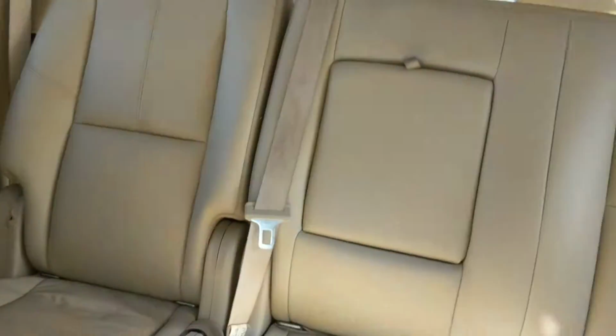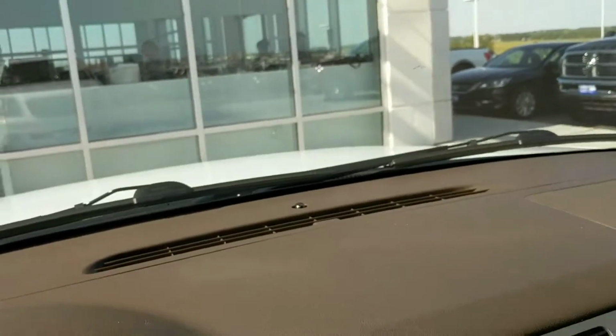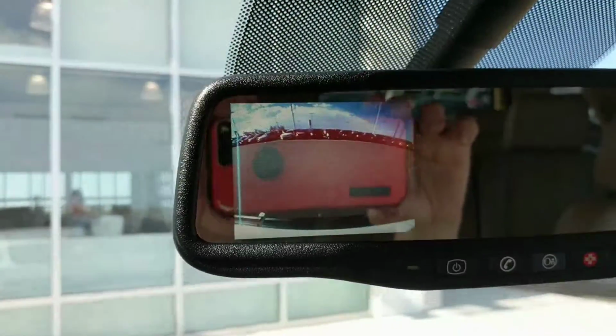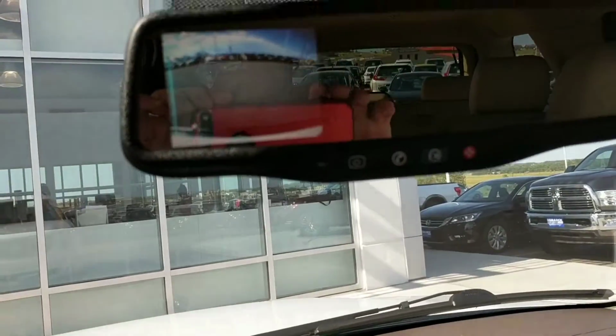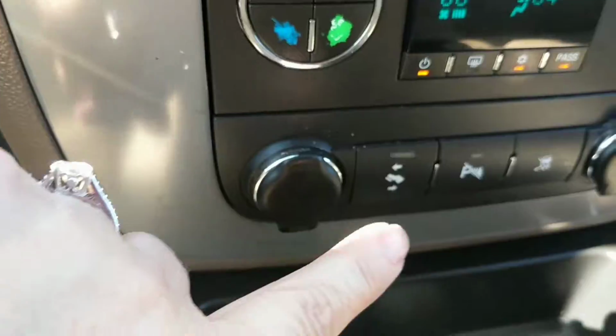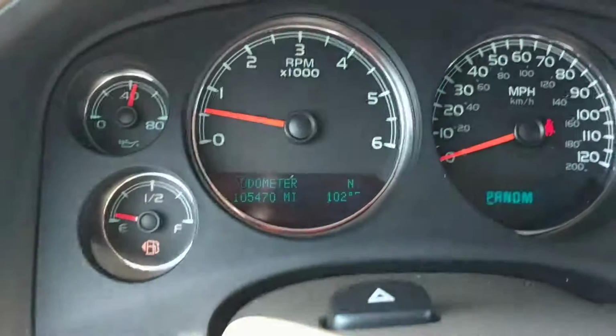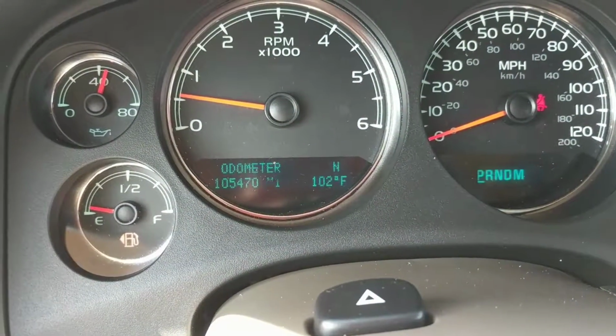Here. Well, it's very nice. I mean, it was very well taken care of, it looks like. It does have the camera in the rearview mirror and parking sensors as well. And then the electric pedals, which is always really nice. It does have a car starter in it too, one from factory, and it does work. I did try it. It's 105,000 miles.